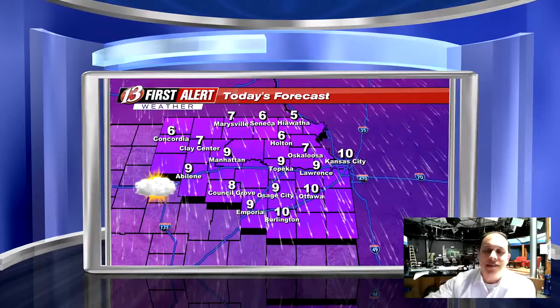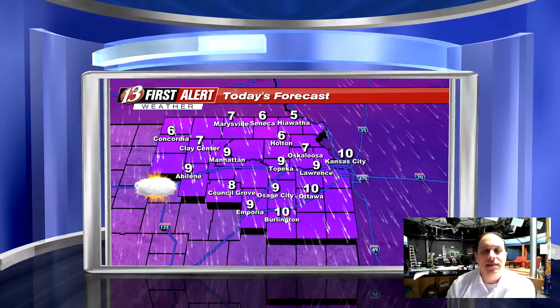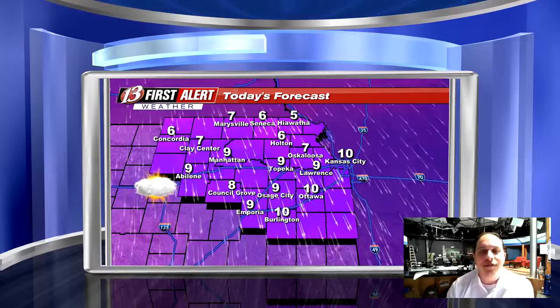All right, so getting past the snow, because we're done with the snow, other than having to drive on it on some of the roads that haven't been plowed, so be aware of that.